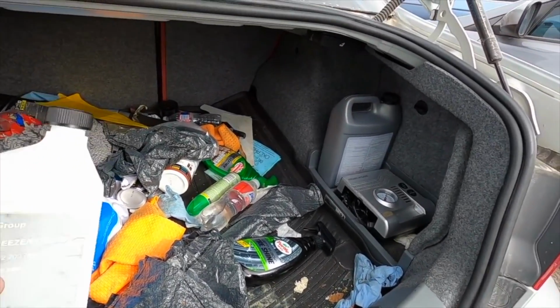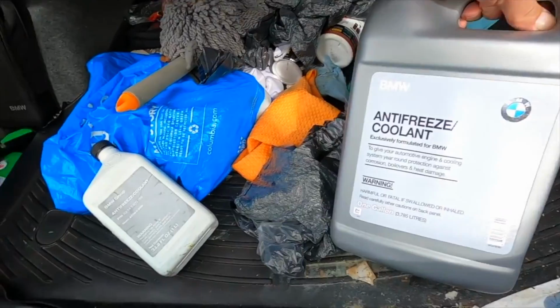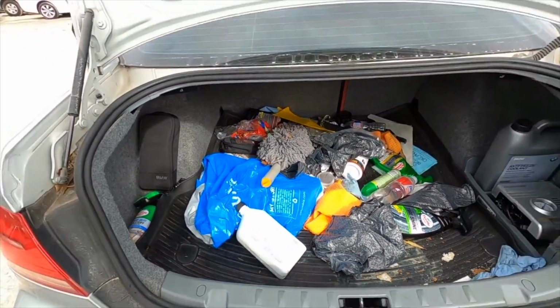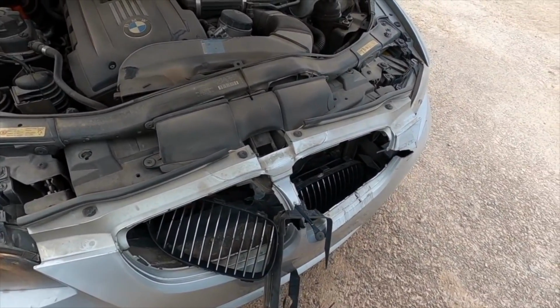Well, antifreeze coolant. Apparently they were having problems with this before. More antifreeze and coolant. And a whole bunch of stuff back here. Take a look under the hood. The hood was a bit of a trick to get open, but we got it.